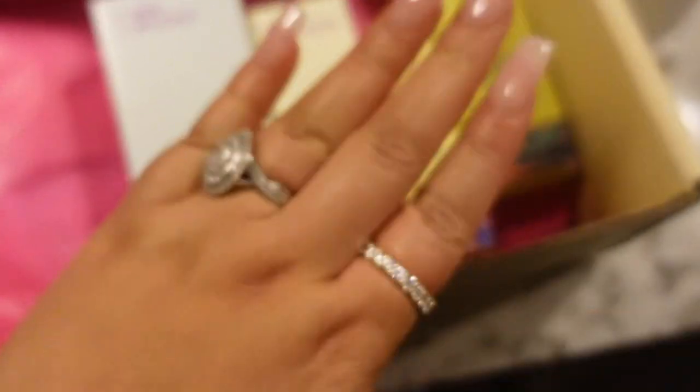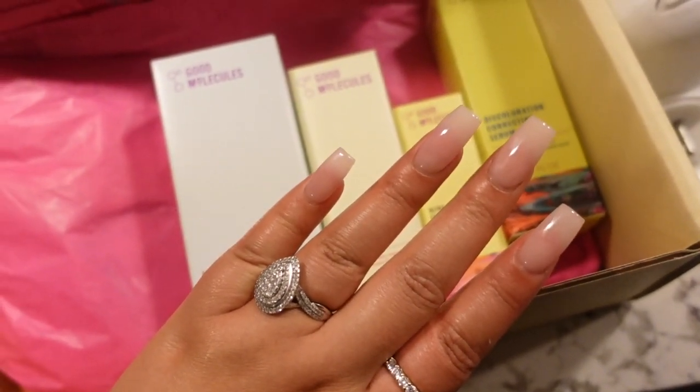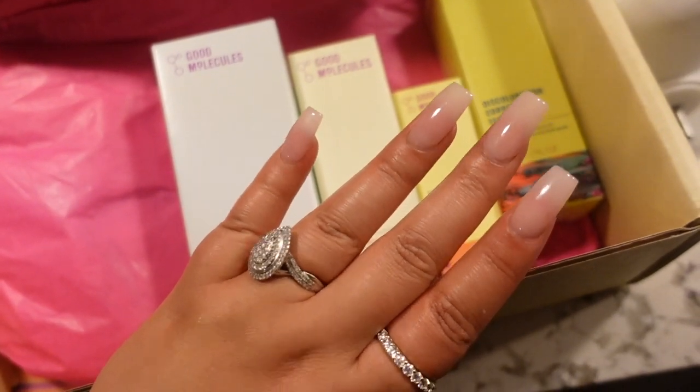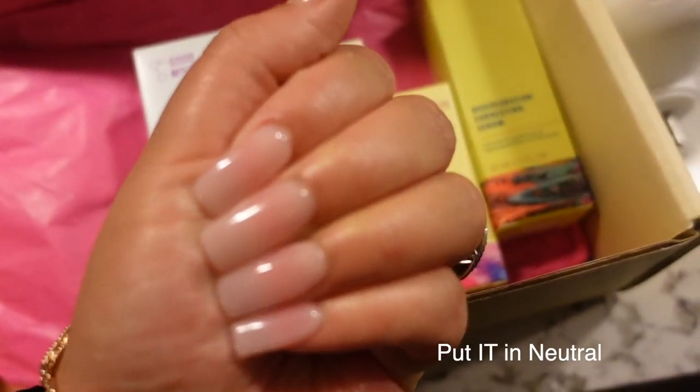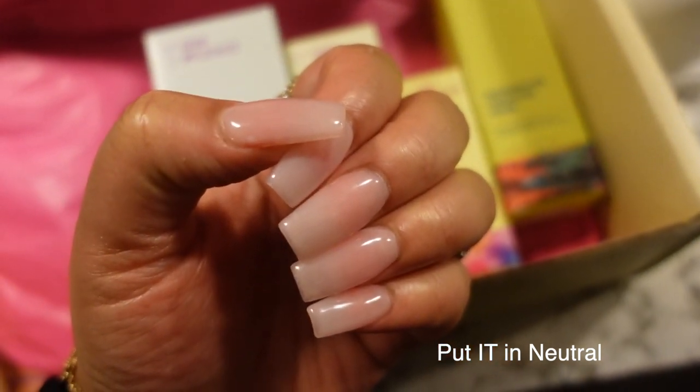Also my nails, y'all, this color is so pretty. It's called, what the hell is this? It's like a pink acrylic, and then it's called, what the hell is it called?